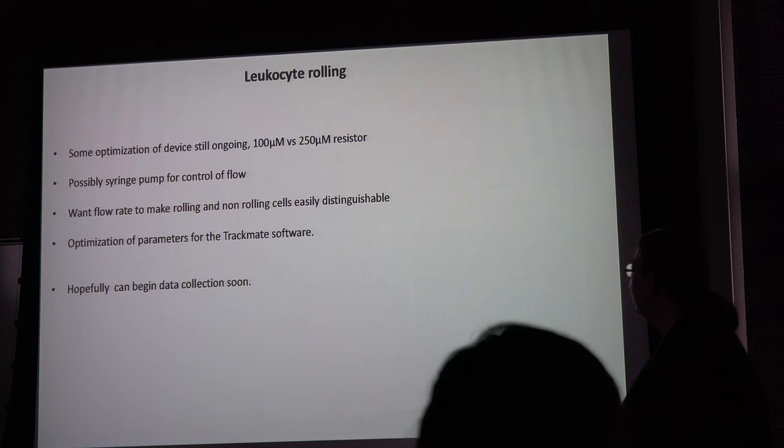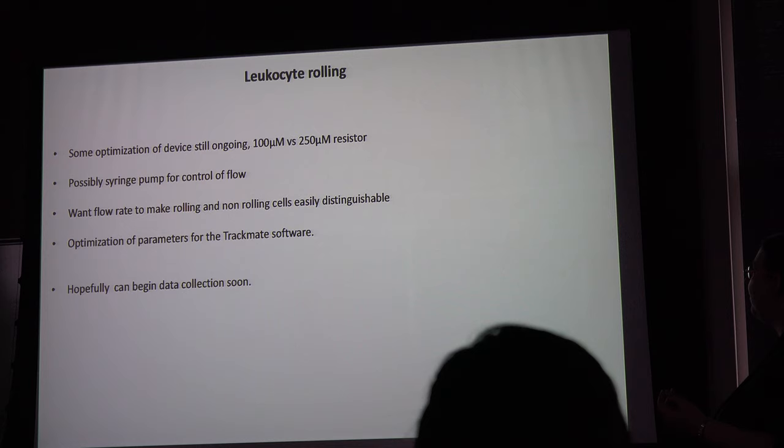So we're still doing some optimization of the device. There's some play in the diameter of the resistor. We could also possibly consider, and I'm sorry if this is a dirty word, a syringe pump for fluid flow as well.